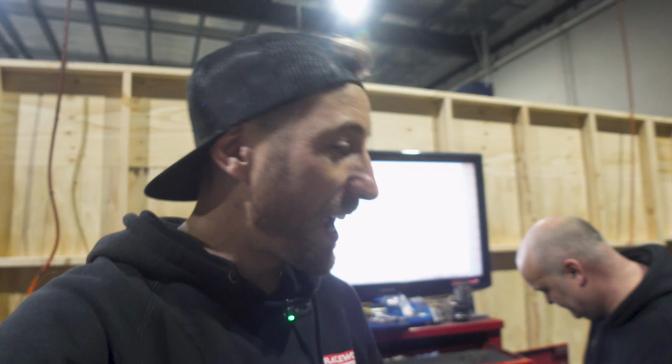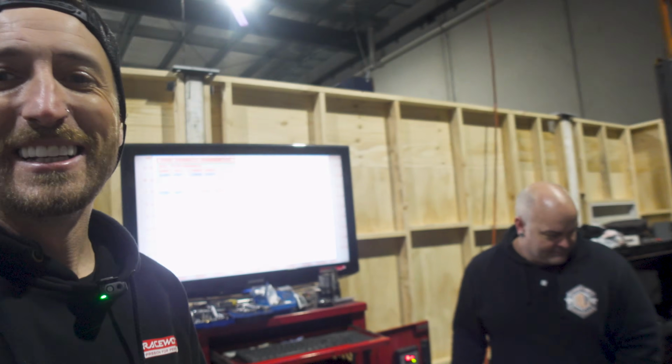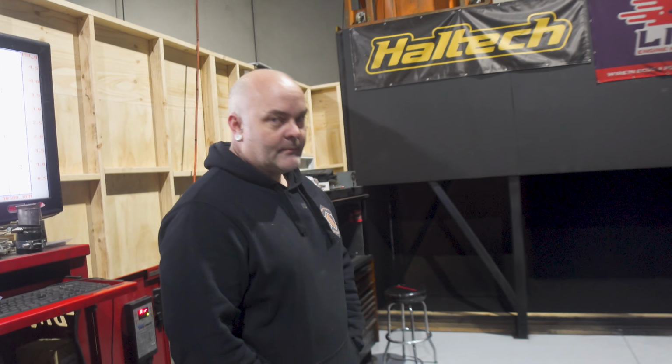That is the whole point of these dyno tunes, so we can actually get real numbers, make improvements, and actually make the feel heaps better. It was amazing. I was so excited to drive it, but we decided to do one more pull, and well, one more pull was one too many. We'll fix the motor and come back.